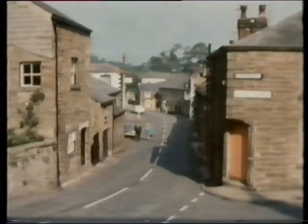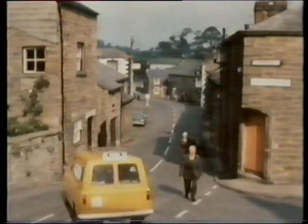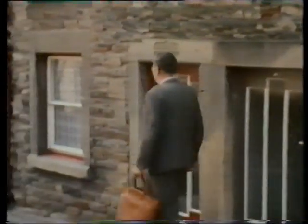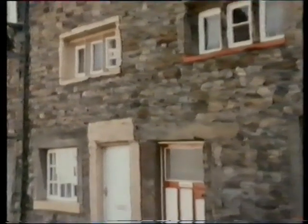It hasn't changed much since this photograph was taken over 70 years ago. The main differences are that the road's not paved and there are no street lights. It's the main street in the village, but it's very narrow, isn't it? You can see the doorways are very low in these old houses, and the windows and the window panes are very small.